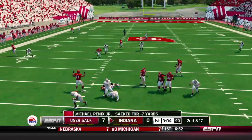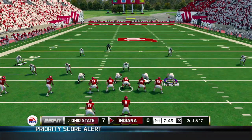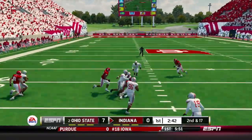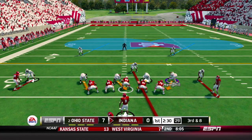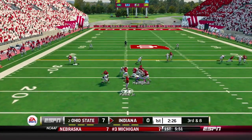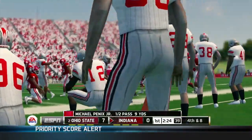He gets sacked on the play. And that, folks, is this kid's 10th sack of the year. Back to the back. They'll bring him down at the 27. And he throws it away. And they're going to have to bring on the punt team.